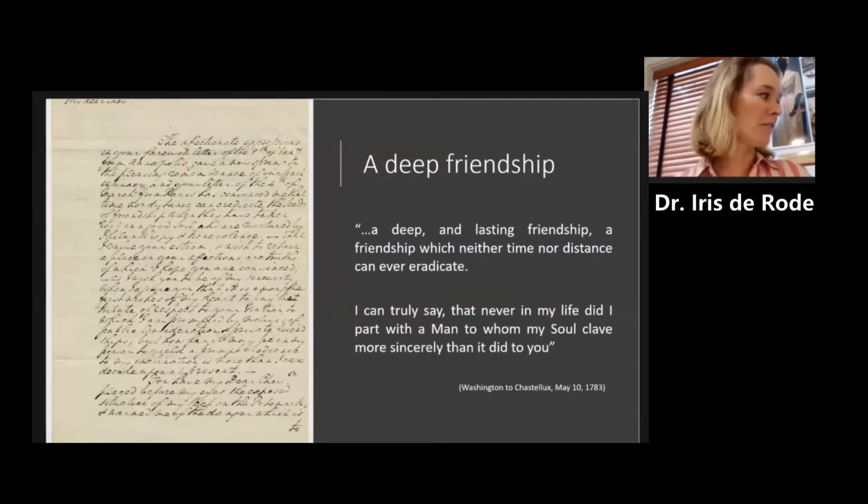And this is one of the letters that I found in the Chastellux archive that is now on display, by the way, at Mount Vernon. Washington would write later to Chastellux about their deep and lasting friendship, "a friendship which neither time nor distance can ever eradicate. I can truly say that never in my life did I part with a man to whom my soul clave more sincerely than it did to you." So it sounds very romantic almost.